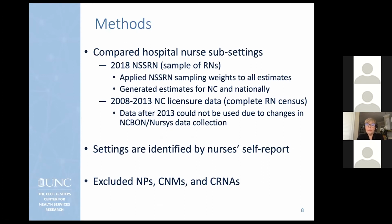We had to take a few steps before we could make those comparisons. From the National Sample Survey in 2018, we had to apply the sampling weights to correct for various sampling issues, because of the complex sampling strategy used in the way data are gathered. We used the 2008 to 2013 licensure data again, because after 2013, we could not separate the nurses' employment setting due to changes in the Board of Nursing and nurses' data collection.